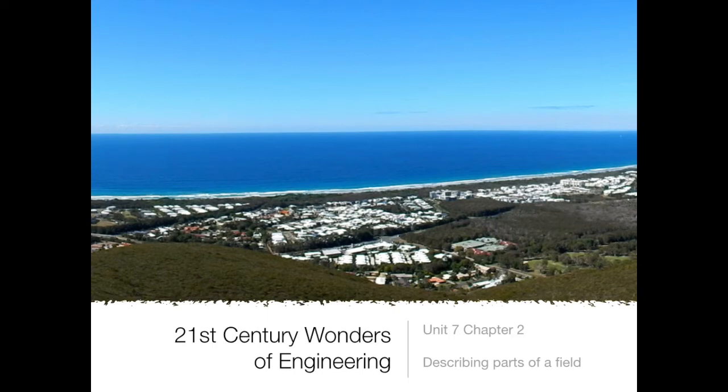The picture on this slide has nothing to do with engineering, but it's just a nice picture I took from Mount Coulomb in Australia earlier this year. If you are lucky enough to go to Australia, make sure you go up this mountain. The views are spectacular. All right, let's get into it.